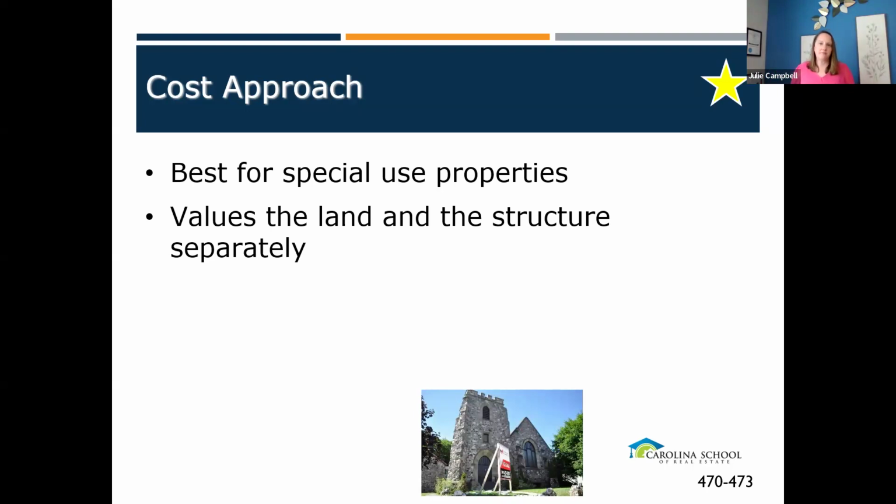New construction. New construction falls under the cost approach. I don't have enough recently sold churches nearby to study comps. Churches don't sell as often as resale homes. Does that make sense? I don't have enough libraries around that sell on the regular that we can use the sales comparison approach. With the cost approach, it's going to be best for special use properties and new construction. Make sure you jot that down.